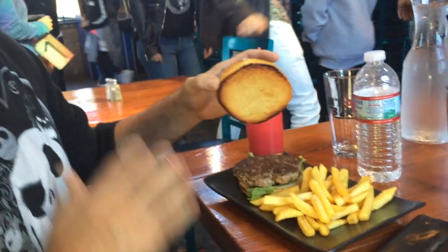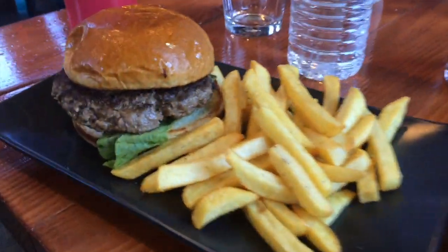And I got the plain Bit Burger, which is all I like. Just nice, plain and simple. Yummy.